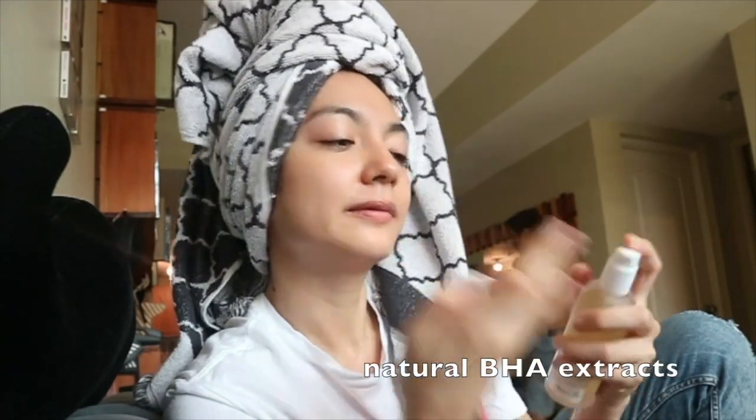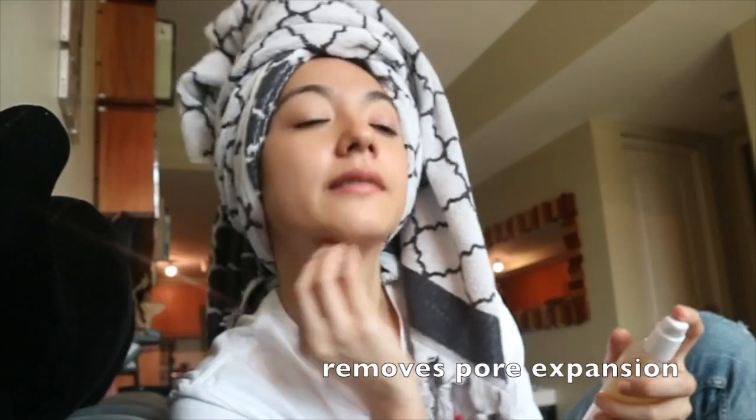Last one. Ooh, tightening. Containing concentrated green tea and natural BHA extracts to remove pore expansion. Done for day 1.